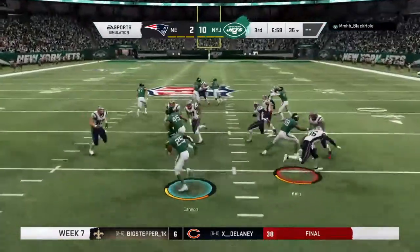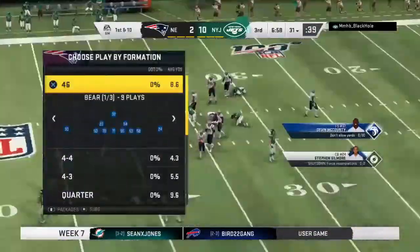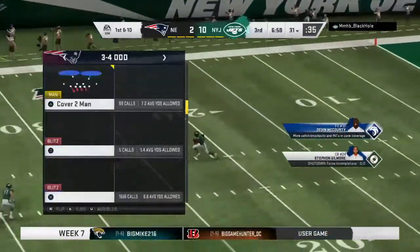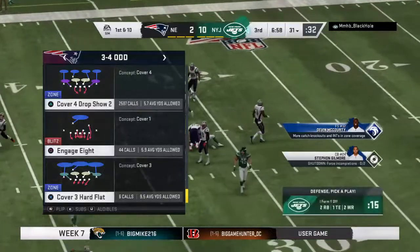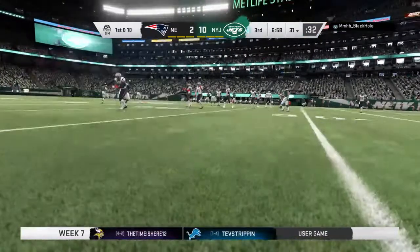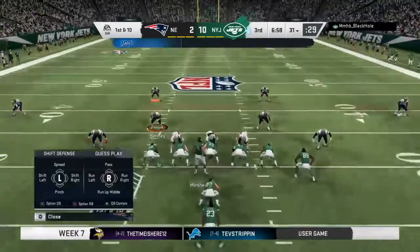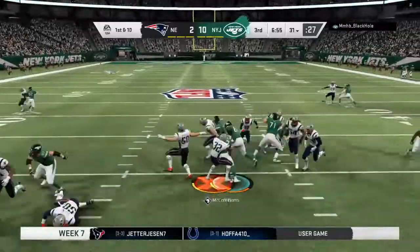And a short kick, taking it about the 16. And they're going to start this drive in pretty good shape as they get it up past the 30. The Jets take over first and 10 at their own 31-yard line. The New York offense taking over for their next possession. They have the lead. Now they'll be looking for some separation here as we begin the third quarter.